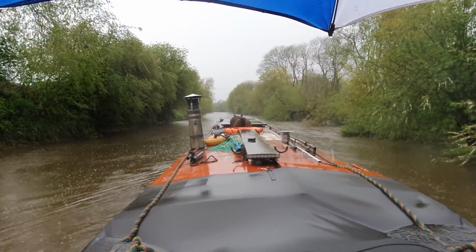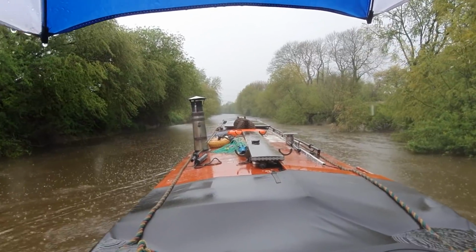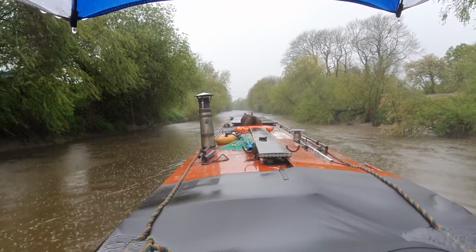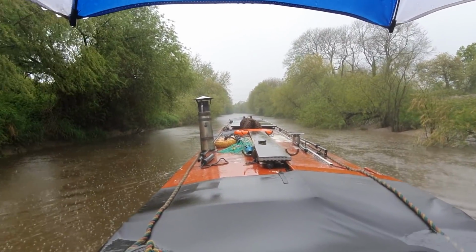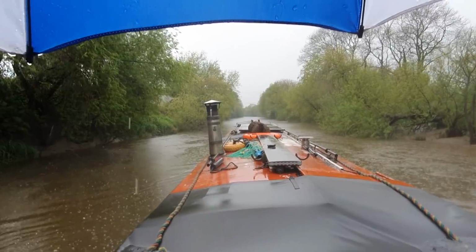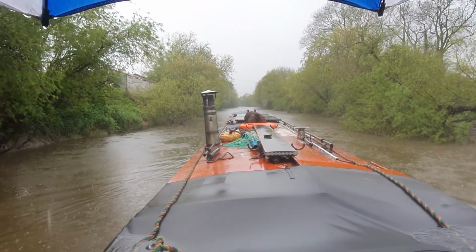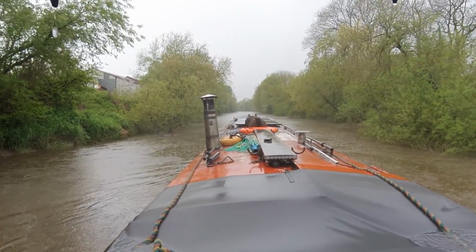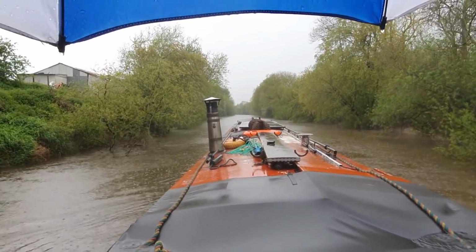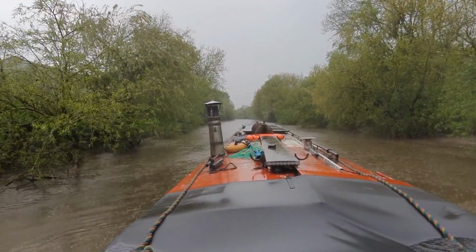So yeah, hopefully we'll get around that corner and that blooming lock gate will be open and we can just get straight in there. No messing around. And that'll be it on the bloody River Severn for a bit. Warm myself up. I'm freezing. Right, I'll catch you in a bit.